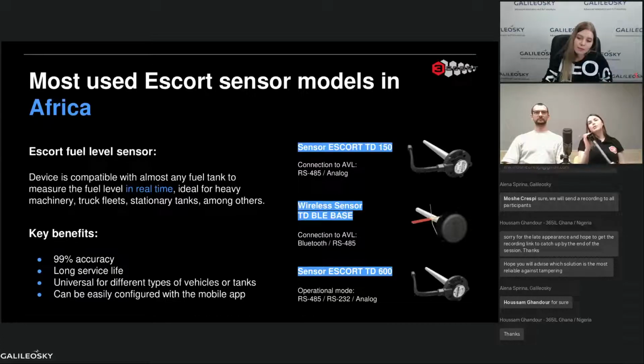The sensor is fully autonomous. It works on one battery. We have calculated mathematically that the lifetime of the battery is up to 7 years. So you don't need to buy a new sensor. You just take out the old battery, replace it with a new one, and can still continue using the fuel sensor.